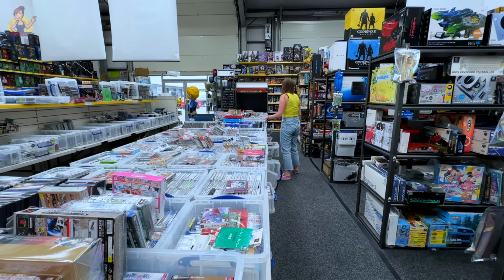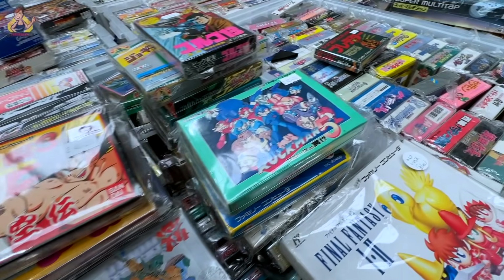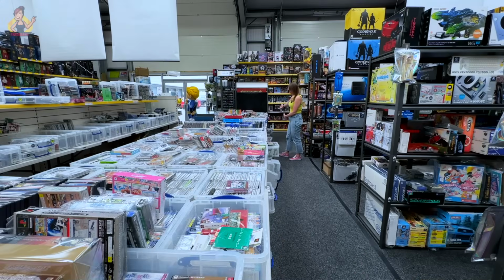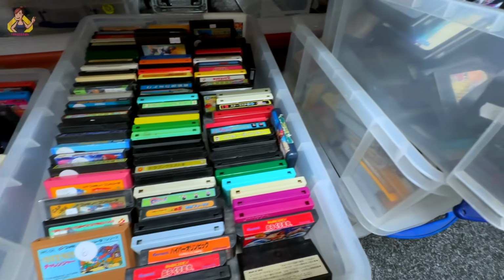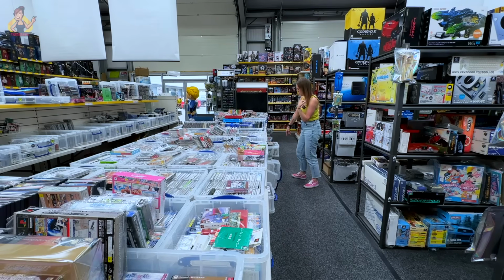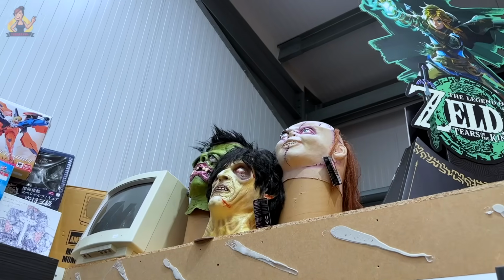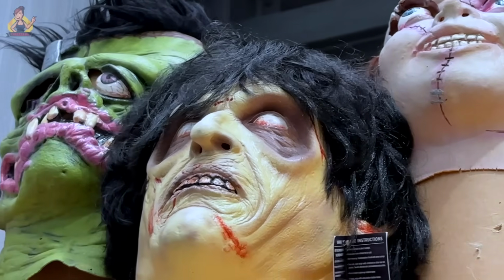PSP, we got there. Neo Geo. Again, we've got a Famicom. An unboxed Famicom. Mega Drive. More Super Famicom here. And a Rogue 3DS game. So, a whole heap of stuff in the corner. This case full of figures.